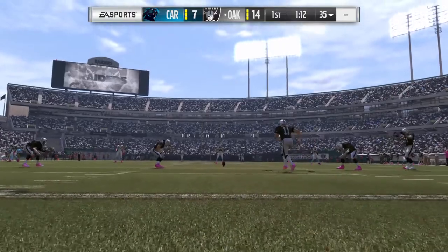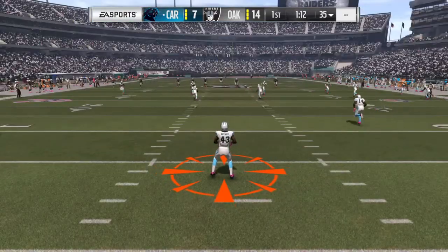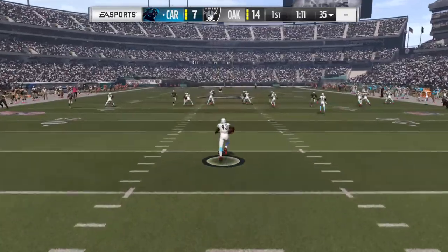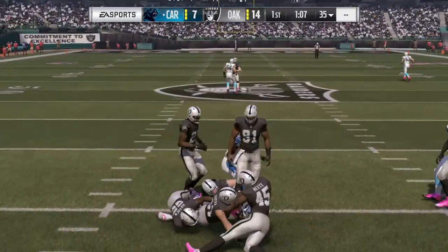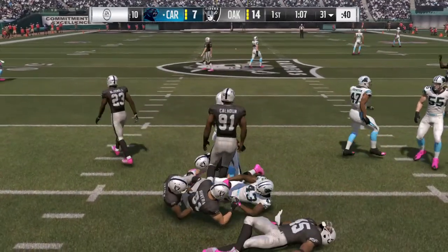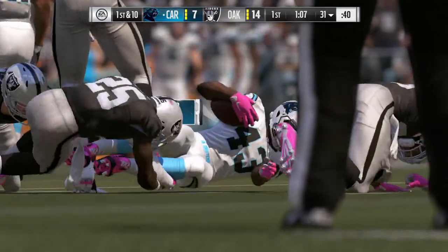Now Janikowski following the score. He'll boot this one away. This is taken at his 4. And nice work on the return as they'll start their drive just past the 30-yard line.